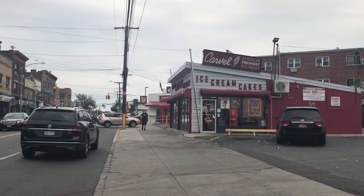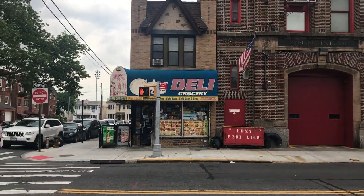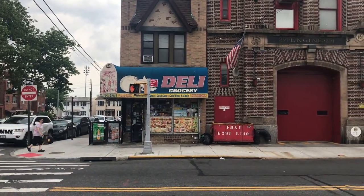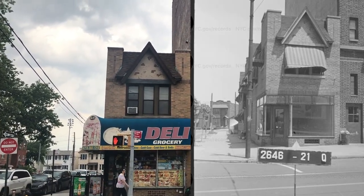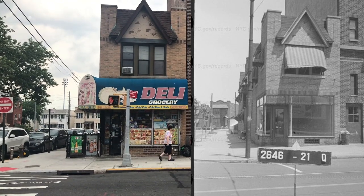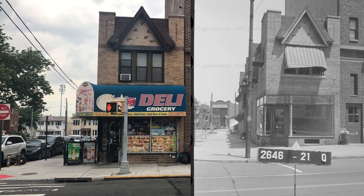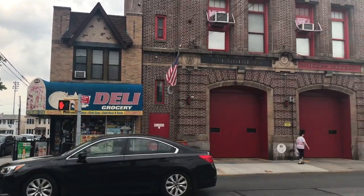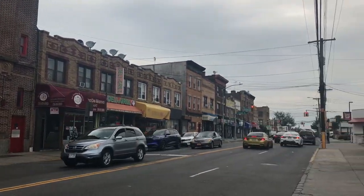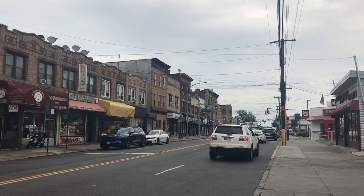I'm going to be walking along Metropolitan Avenue between 56th Place and Eliot Avenue. Let me just balance it correctly. And I'm going to be showing you images of what the area used to look like in 1940. So every store down here in a 2-block radius, I have images from 1940.